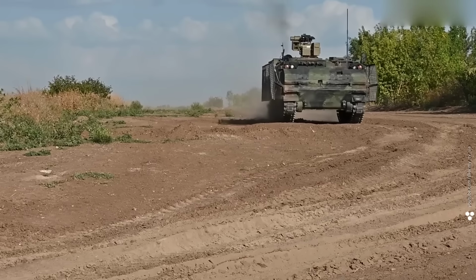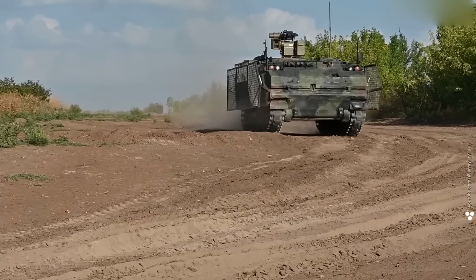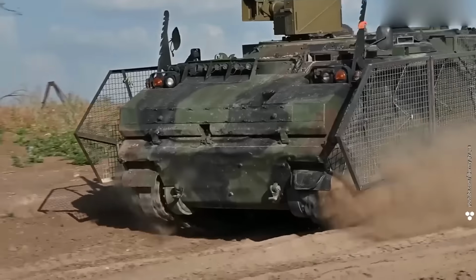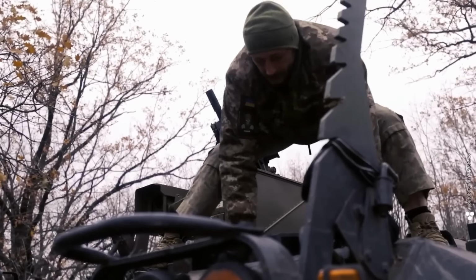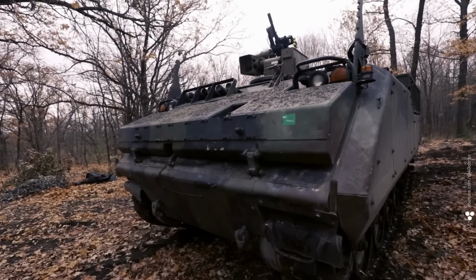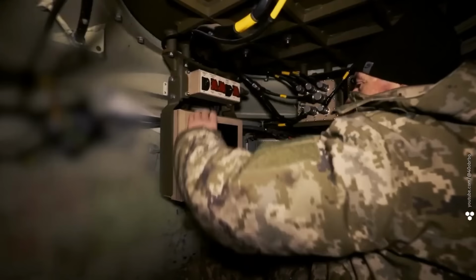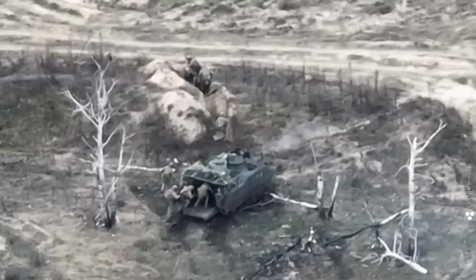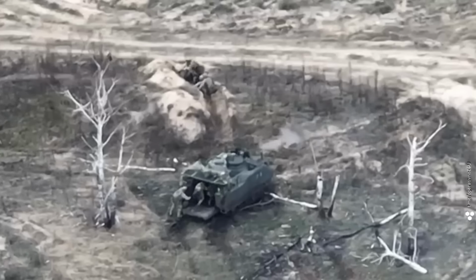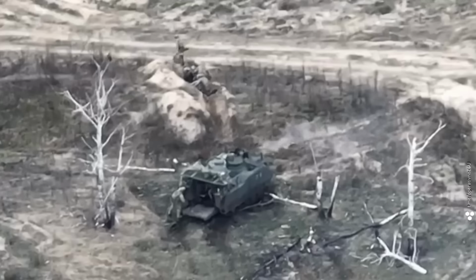One of the golden rules in war: if you want to live, suppress the enemy so they can't shoot back. Some versions of the YPR-765 are built for just that. You can mount a machine gun or a grenade launcher. And let's be honest, it feels a lot better knowing you can fire back instead of just soaking up hits. Lobbing grenades over enemy trenches is a great way to kill their morale and keep them from lifting their heads to aim that RPG or ATGM at you.